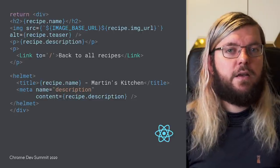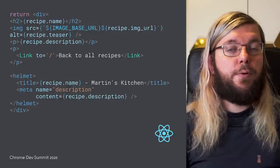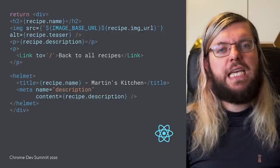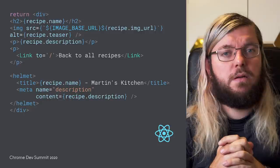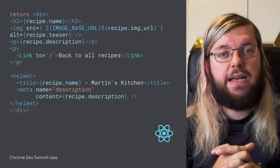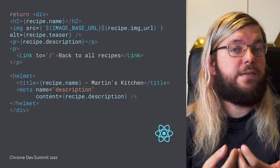In React, the React Helmet library can help with this. Once you installed and imported React Helmet, you can use the Helmet component in the JSX of your component's render method. Again, we are setting the title and meta description with information from the current recipe.